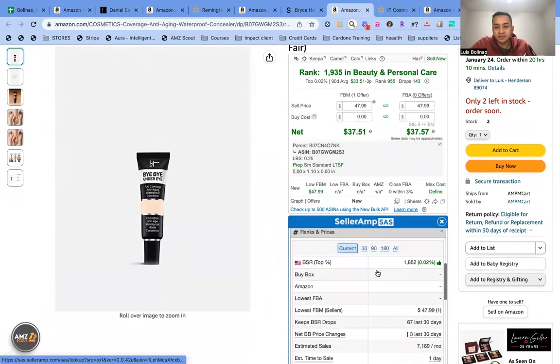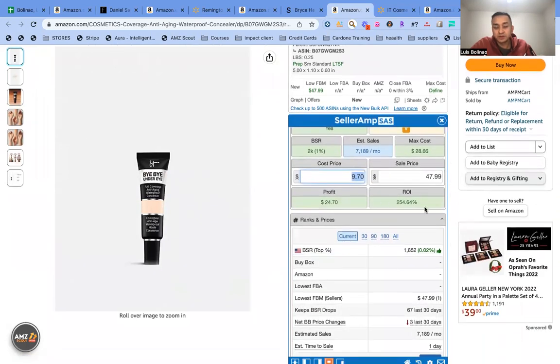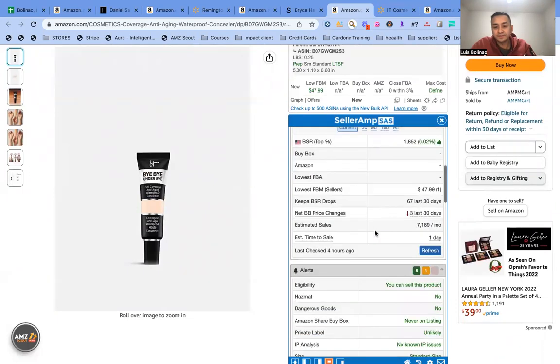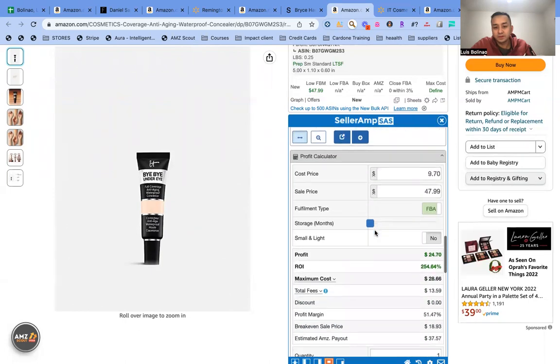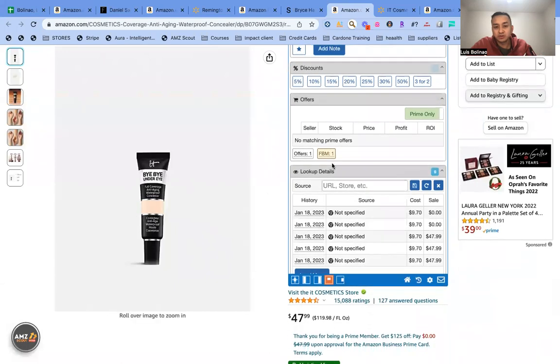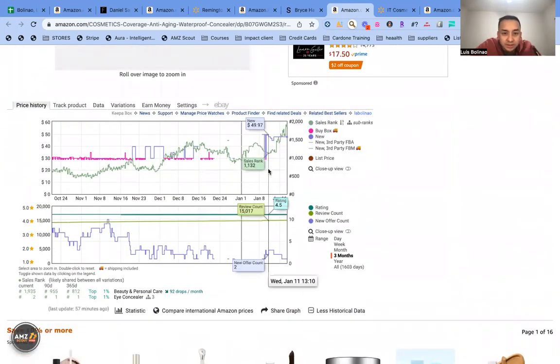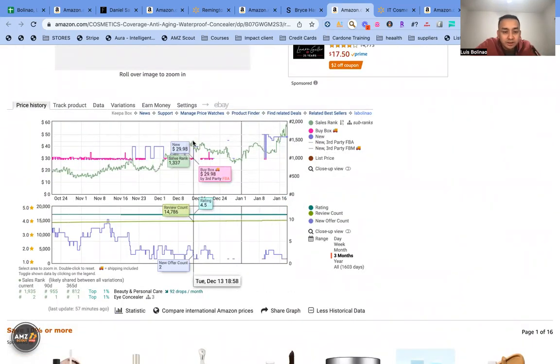So you plug your cost here, $9.70. This one is really good, with high ROI and a lot of sales a month. Not so much competition. There's one other FBM seller, so it's good. And from here, look at Keepa. Let's see. Okay.